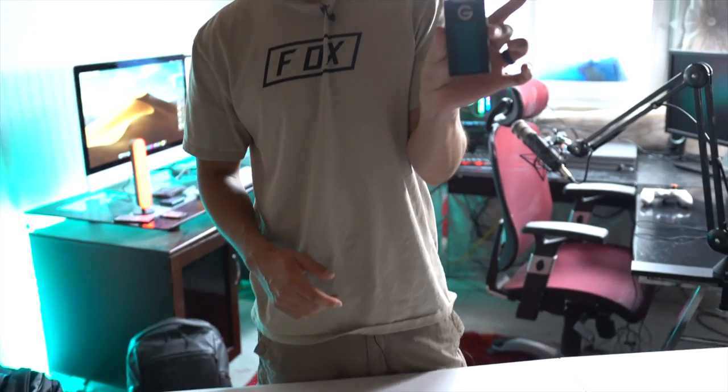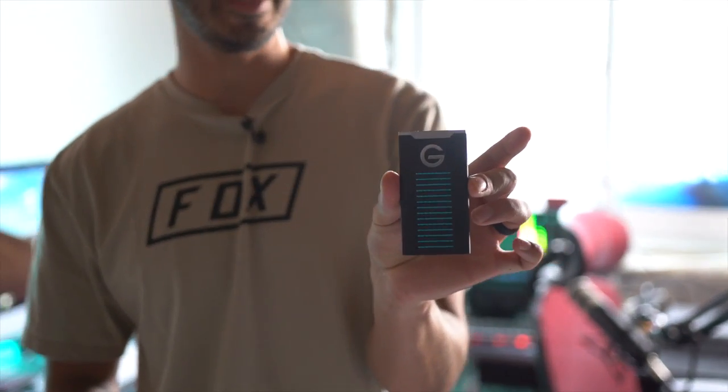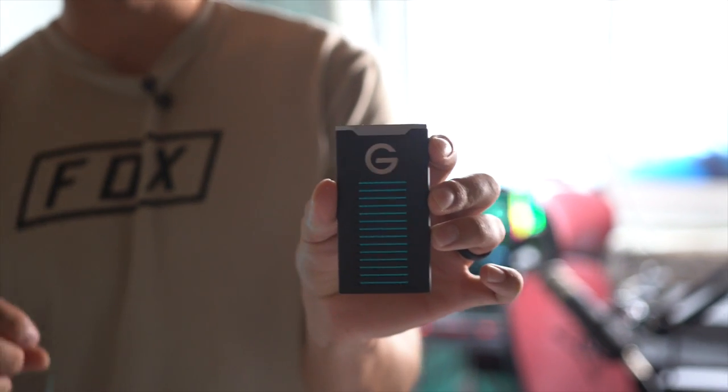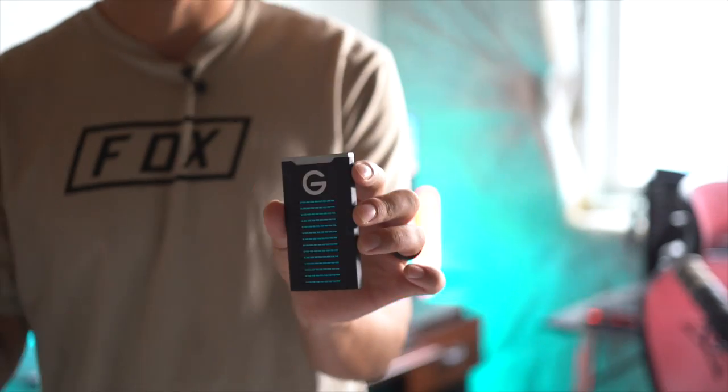Of course, I've got the G drive. Now this is an SSD. If you're familiar with video, photos and things like that, this is an absolute must. Transfer rates are super high. It's 1 terabyte. Very, very fast to be able to offload 5K footage on.